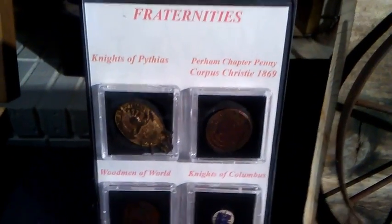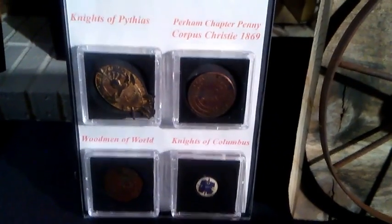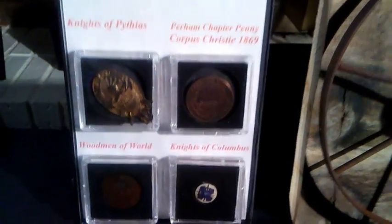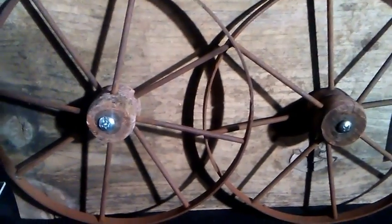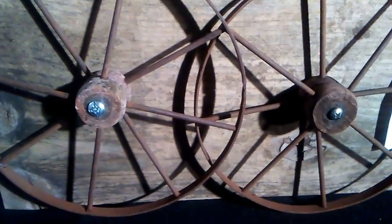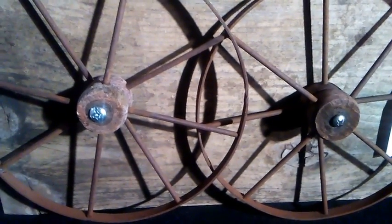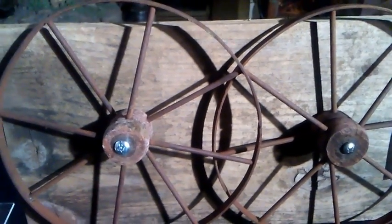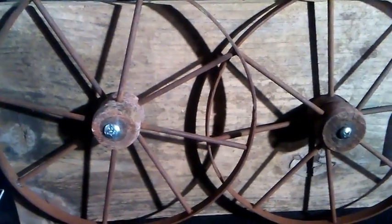My fraternity tokens that I mentioned earlier. I believe these are two wheels off of a very old, maybe before the turn of 1900 or a little later, baby carriage or doll carriage, either one. I'm not sure. And we're moving right along.